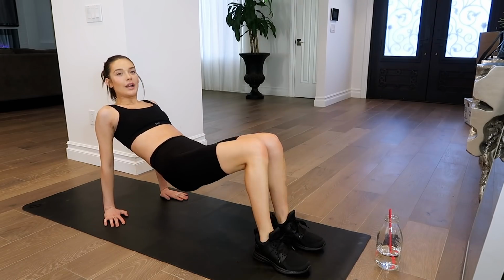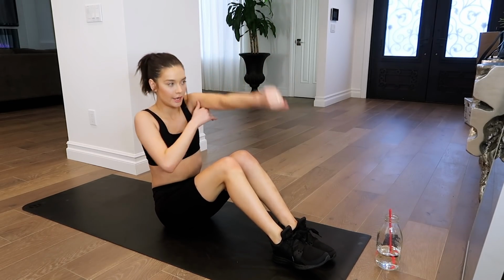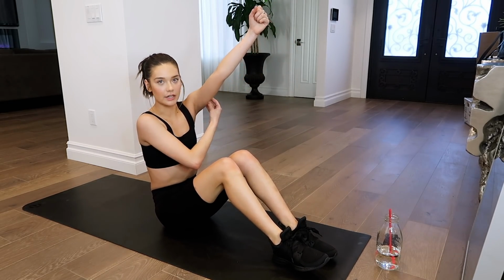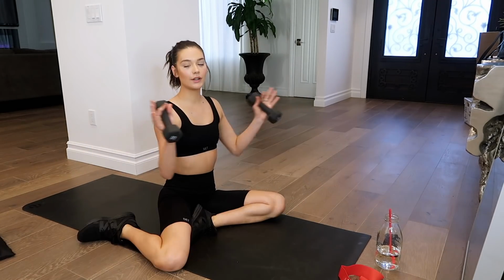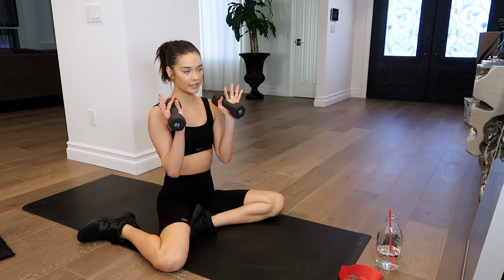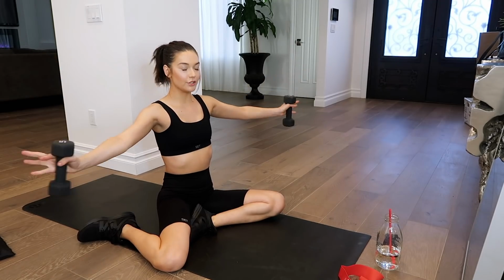For arms, tricep dips, I like to focus on this muscle here, your tricep, because that's usually where it's this. So building the muscle there and just doing these. So I like to take these weights. I just have these 5-pound weights and I'll do circles like this, which I would always do in bar class.